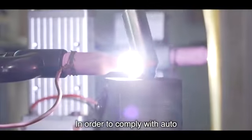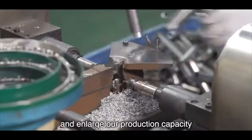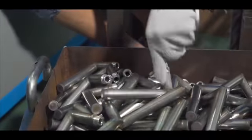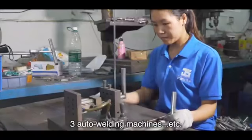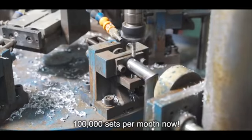In order to comply with auto or semi-auto production needs, and with the aim of stable product quality and enlarging our production capacity, we've invested in 16 automated production equipment, including 6 CNC machines, 3 auto welding machines, etc. Our monthly capacity can now reach 100,000 sets per month.